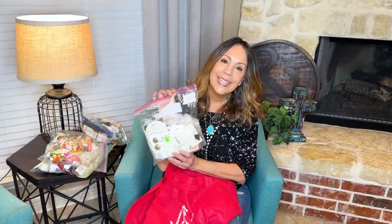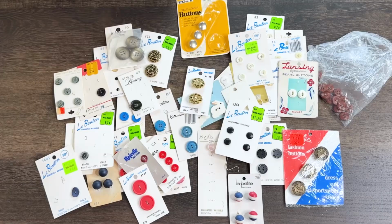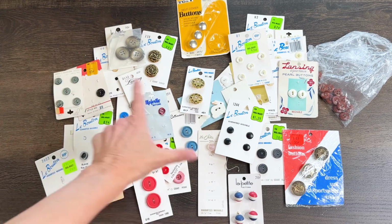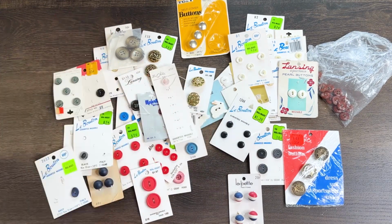This is my most exciting find. $3 for all of these buttons. Here are the buttons that were inside of that bag. Many of them are still on the card. You can see a lot of them just have one button left, which means they were used on a project. I always do that too, keep the one button just in case I lose one.